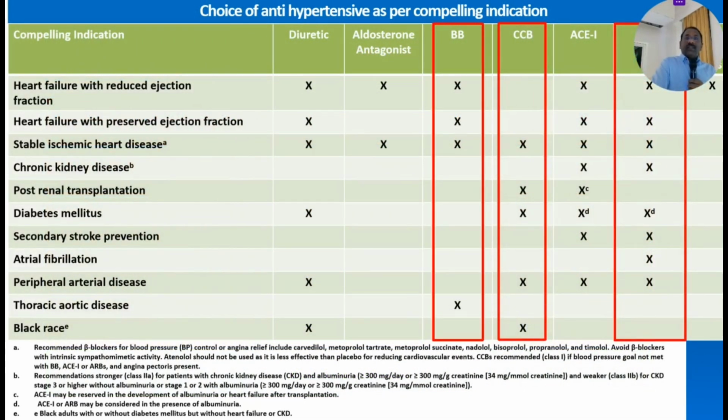So the choice of antihypertensive as per the compelling indications. Heart failure. A lot of people now are in the geriatric population, almost India is the capital for geriatrics. So a lot of people are beyond 60, 70, or 80 years of age. They are at high risk of getting heart failure with reduced ejection fraction. So when you get the EF, it will be less than 40 or less than 50.